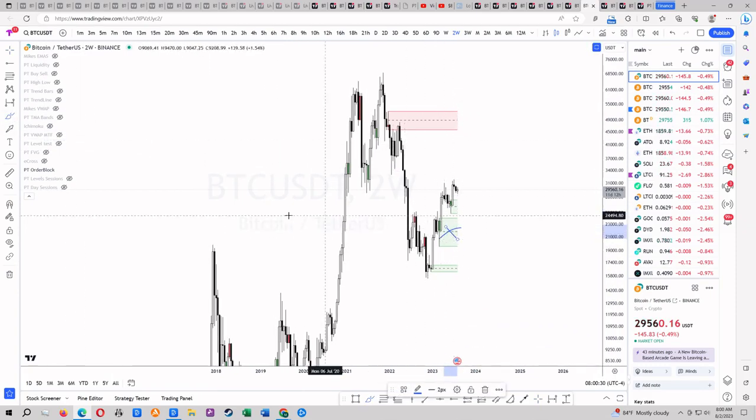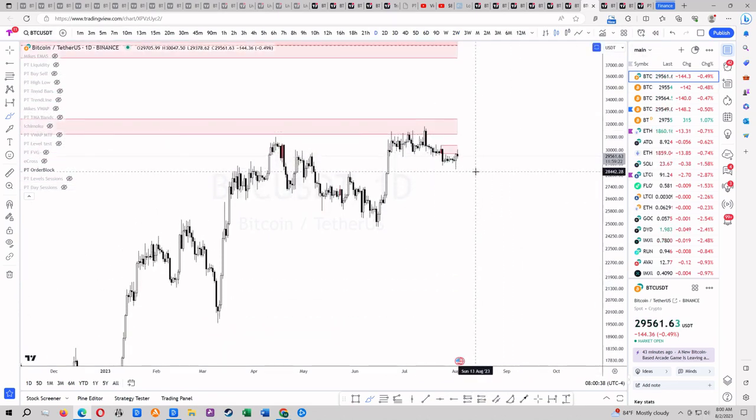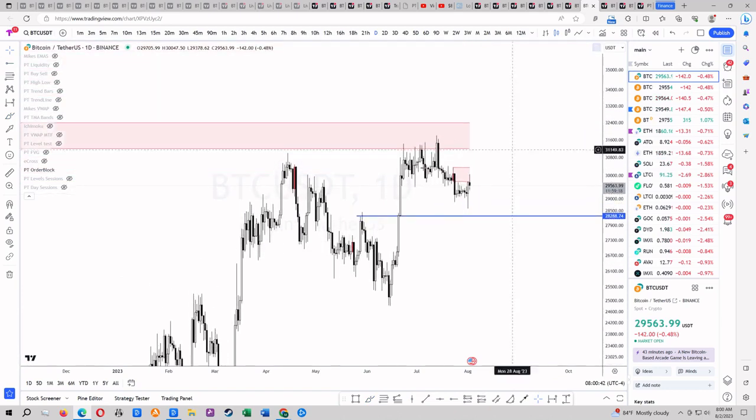How am I playing this? Main question, how am I playing this? I am buying every dip going down from 28.1-ish, give or take. Hold on, where is it? Right there. Yeah, anything under 28.2, I'm going to start buying. And the target is going to be $32,000 and $34,000. I am going to be wrong if we break this low right here.